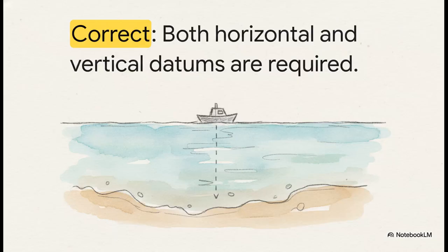Because of that, the correct answer absolutely has to be option 2. Mapping underwater topography inherently requires both horizontal and vertical reference points. Think of it as a complete spatial package.